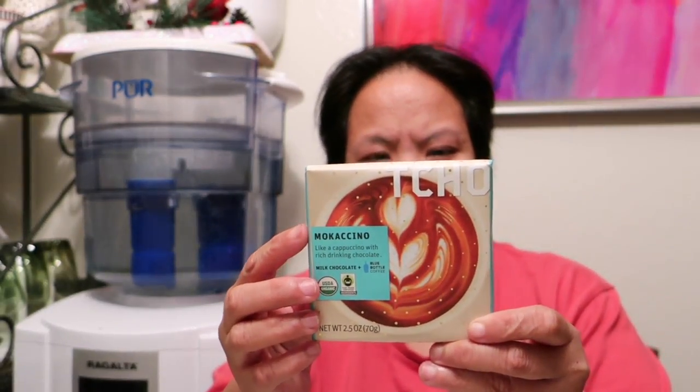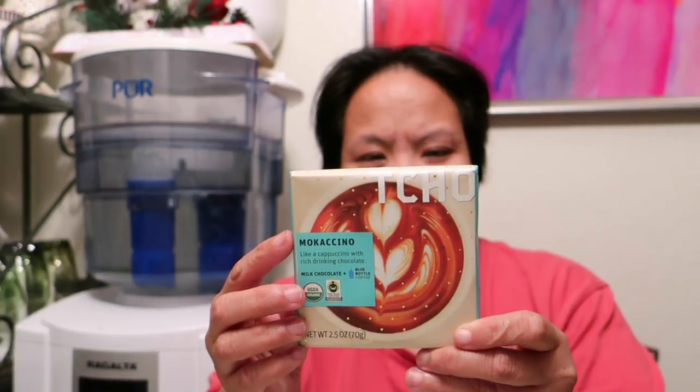So let's try the Tcho mochaccino. It's like a mocha in a chocolate bar. Basically it has cane sugar, cacao beans, cocoa butter, whole milk powder, non-fat milk powder, coffee beans, soy lecithin, and vanilla beans. It says it's organic, fair trade certified, and it actually says 44% fair trade certified. So let's try this out.